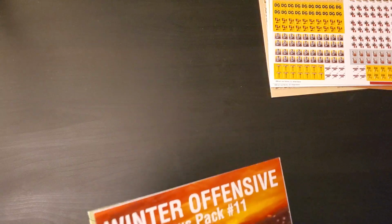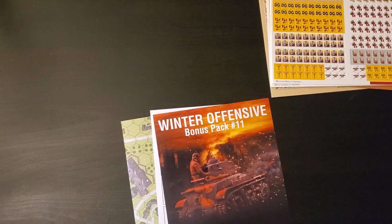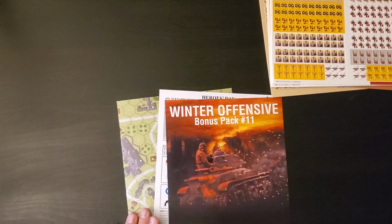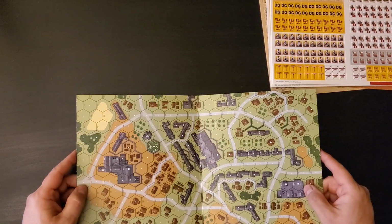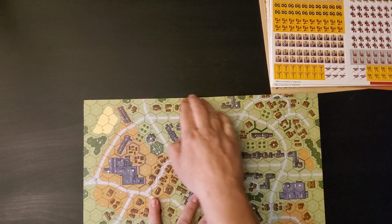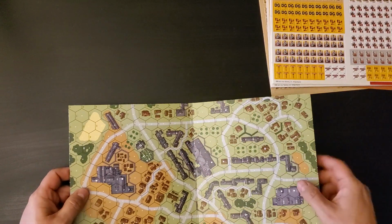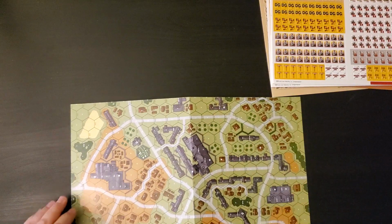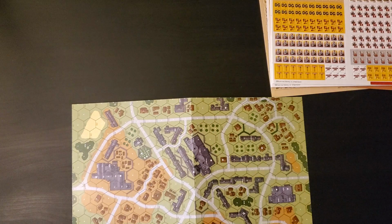But what I did buy, because I knew I didn't have this because it's new, is the Winter Offensive Bonus Pack number 11. This has 3 scenarios and a board. I am forgetting at this time what the ASL folks are calling this style of board. But essentially, instead of folding along the short edge, which a typical ASL board would do, and being one-sided, this folds along the long edge and is two-sided, but it is nevertheless fully isomorphic with the rest of the ASL boards. There's a decent number of these floating around now in various scenario packs.